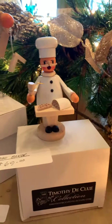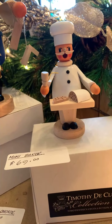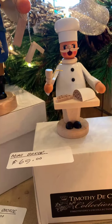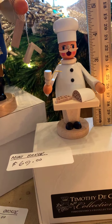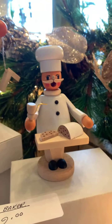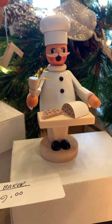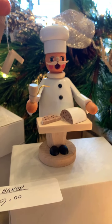Then there's the mini baker. Mini is, let's see how tall he is. We keep going in and out, and I apologize, everyone. He's almost 5 inches, 4.5 inches tall. He's going to have smoke coming out of his mouth, unlike his friend who has it coming out of the board. He's considered a mini smoker, and he's a baker.